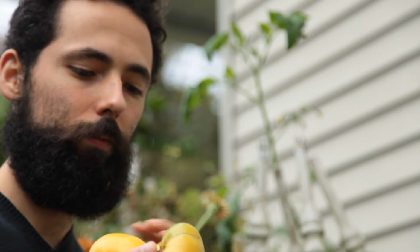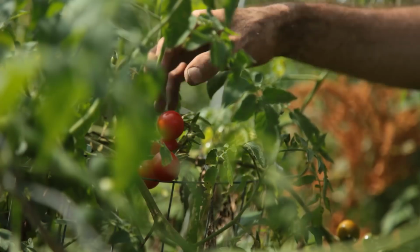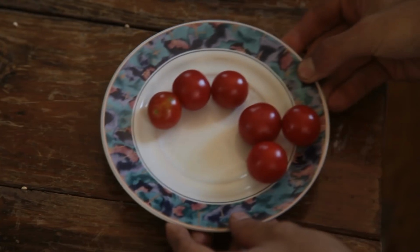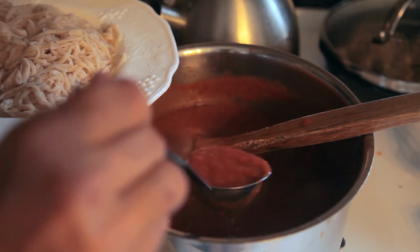In this episode, I'll share how I happened upon a new cherry tomato variety in my garden and how you too can try to come up with your own tomato variety. I'll also share a delicious recipe with my harvest you will not want to miss.